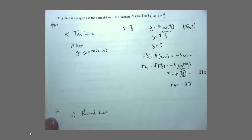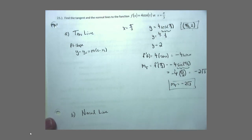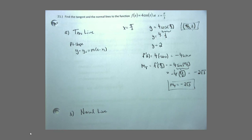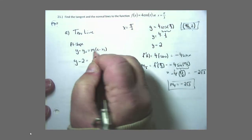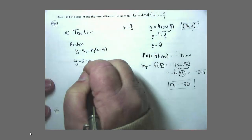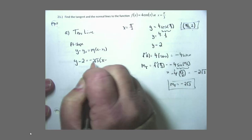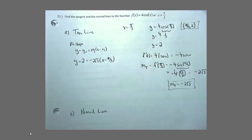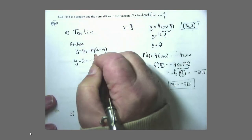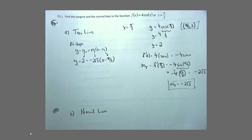So now I'm going to take my point and my slope and plug it into the point slope formula. So I get y minus the y coordinate, which is 2, equals the slope of the tangent line, which is negative 2 square roots of 3, times x minus the x coordinate, which is pi thirds. And literally, you plug into this formula. Now, we've got the answer, but it's not pretty.